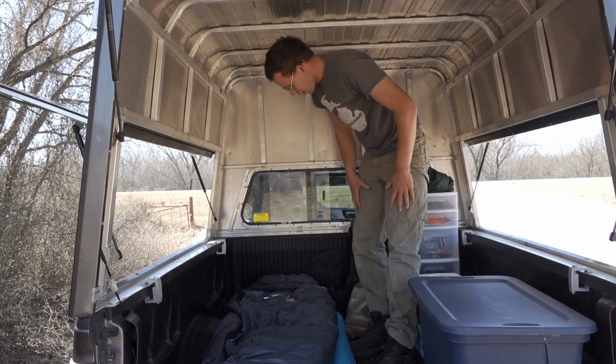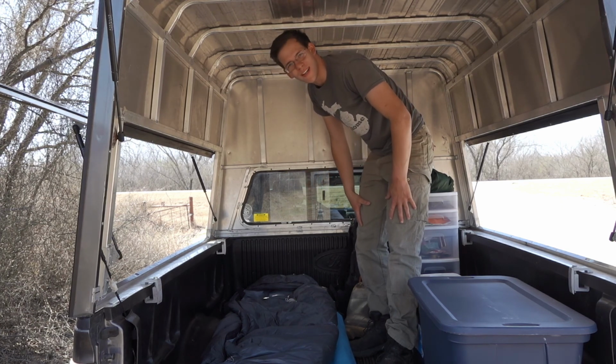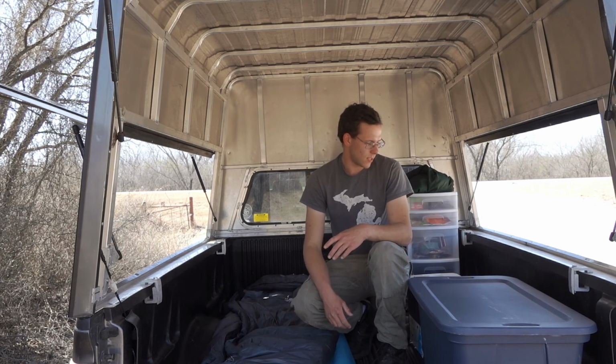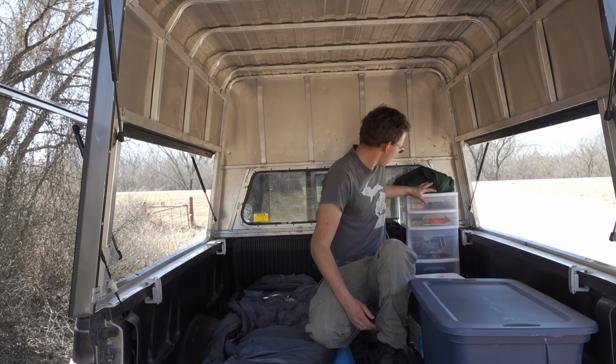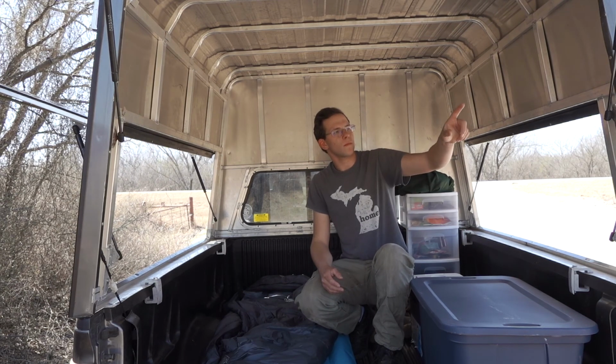Yeah, so this topper is pretty tall, so I'm not standing up straight, but at the same time I can stand up and stretch out, and it's a little bit taller in here for me, which is pretty awesome. This is my bed and my setup here, as well as I got a storage bin and an ice chest, a pair of waders, and a hiking backpack, as well as just a storage container rack, you could say, with a coat on top.